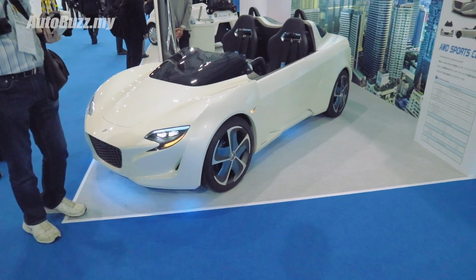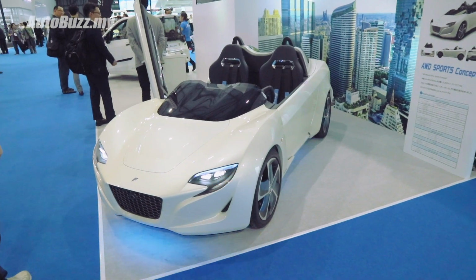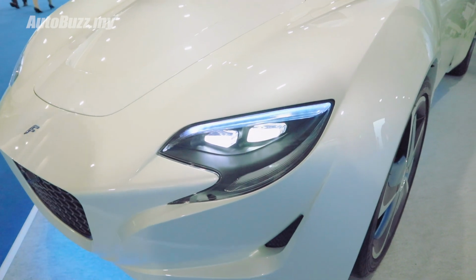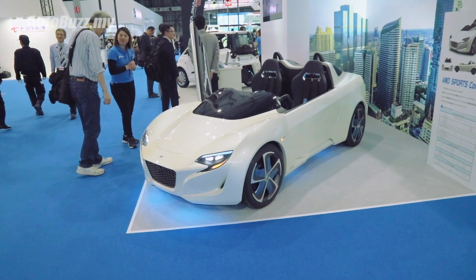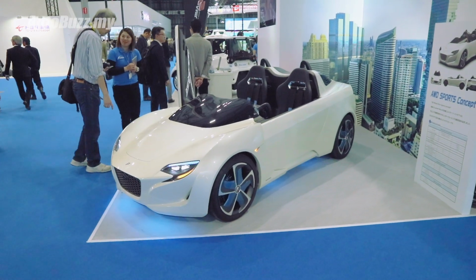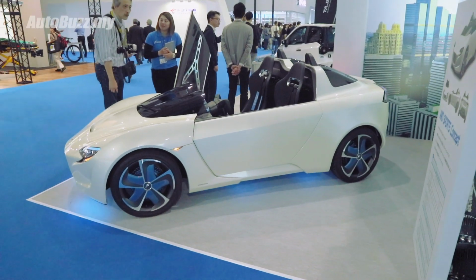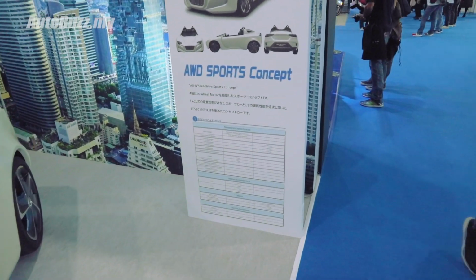Wow, look at this. I want one. How could you not like something like that? Look at those headlamps. So fierce but so cute. I don't care if it's running on water, petrol, diesel, puppy blood. I want one. Imagine how cool you look arriving in this. It's like being in the S660, only a lot cooler. Let's check out the specs.